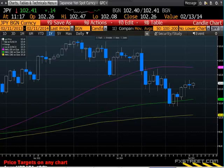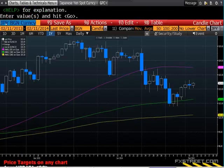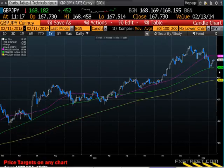Looking at cable yen as well. I will just bring that up now. Bear with me one moment. As you can see, it looks very, very similar. Sterling is doing very, very well today, with cable up above 164, testing around about that 164.40 level. It's come off since the start of this year.